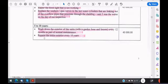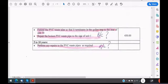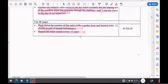And repaint the entire exterior every 10 years. Do you remember when it was? I mean, you're not there since 10 years. But has it been done? I have been there 10 years. Ah, you're 10 years now. Okay. I thought it was 9 or something, very close to it. Yep.